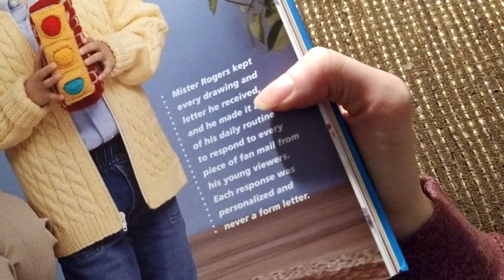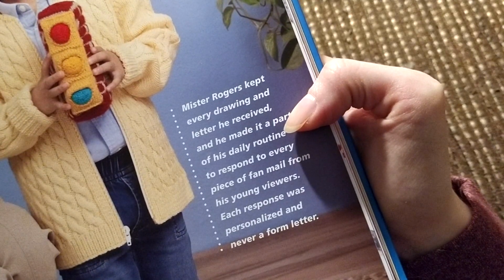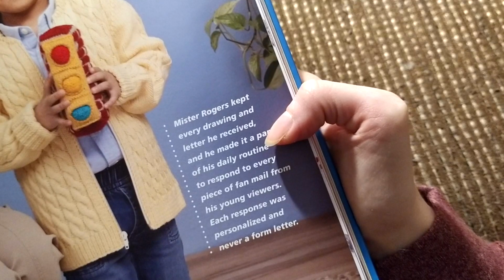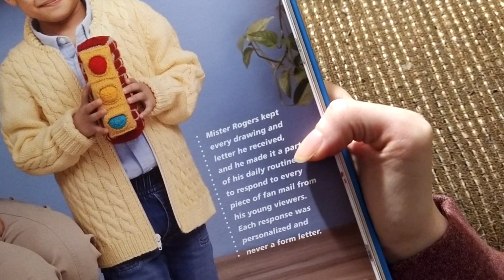That's one thing I read, that he would spend hours every morning responding to fan mail and praying for people. And he's just so wholesome. Mr. Rogers was such a good guy.